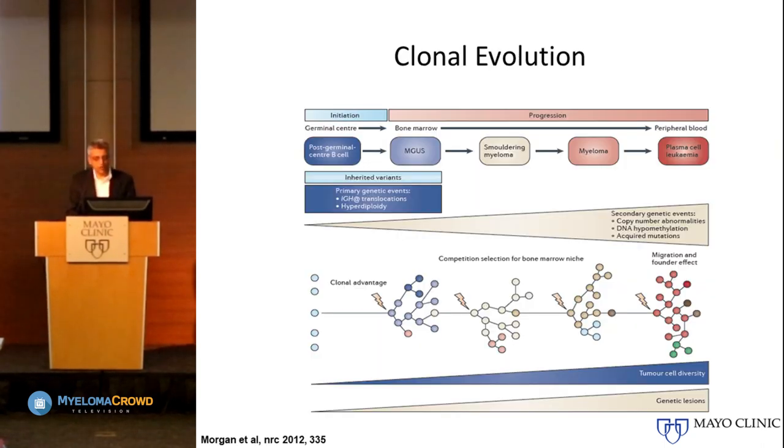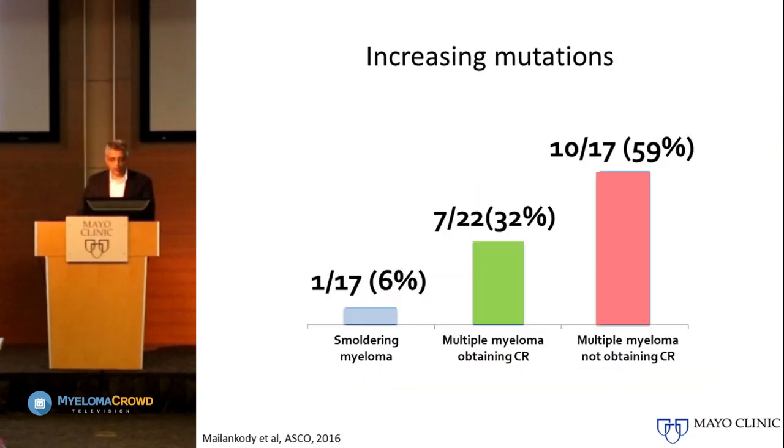So you already heard about the clonal evolution. I won't talk about it much more. But again, it's what is happening in myeloma when your newly diagnosed myeloma becomes relapsed and refractory myeloma. We know that there are changes happening in the genes. There are more mutations. And we believe the same thing is also happening between a smoldering myeloma and multiple myeloma.